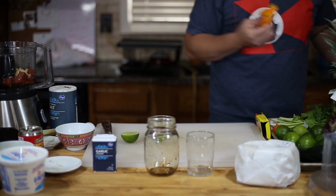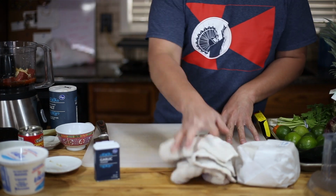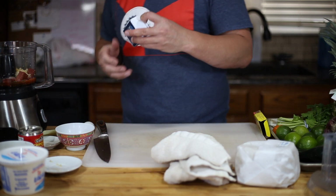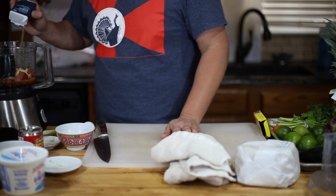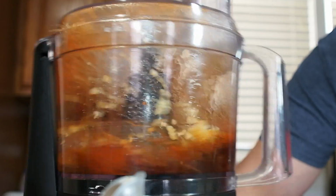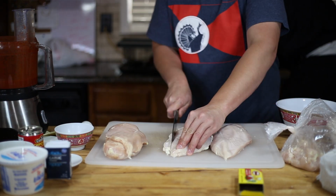But for now, we're gonna just get all the ingredients in there and then we'll blend it around and see how it looks. Everything's in the blender. I'm gonna add a little bit of salt, like a pinch or two. I'm gonna do a little pinch of garlic powder because you can never go wrong with a little bit of extra garlic powder. And now we're gonna blend this and see how it turns out.